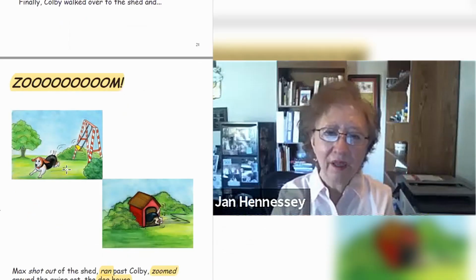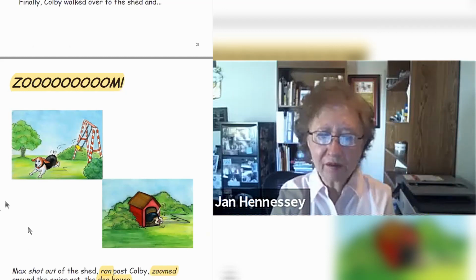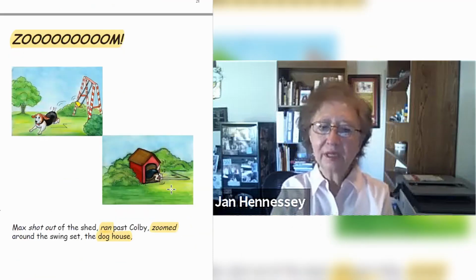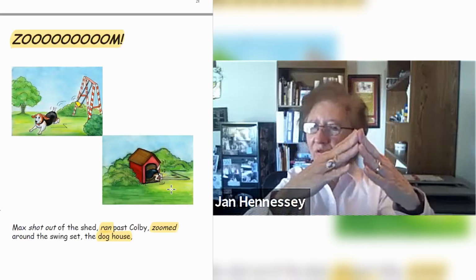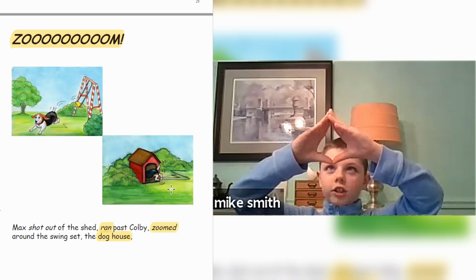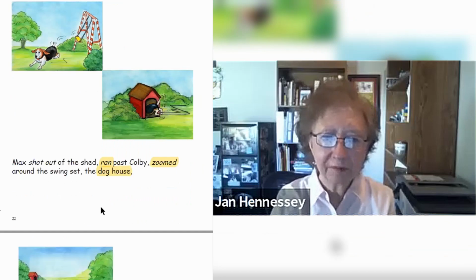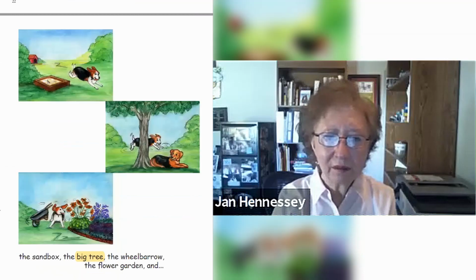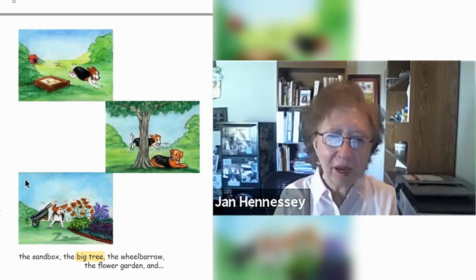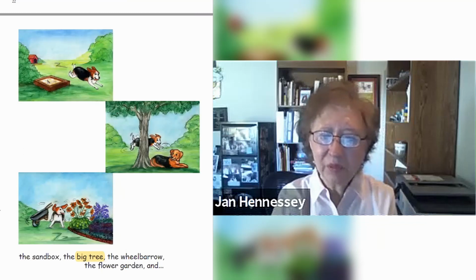Look where he goes. He goes around. Max shot out of the shed, ran past Colby, zoomed around the swing set. There he is. And past the doghouse. What is doghouse? Put your hands up to do the roof. Ready? Niche. You are getting so good. All right, what else does he do? He ran around the sandbox. What does it say? Ran around the sandbox and the big tree.